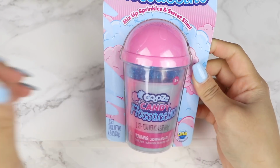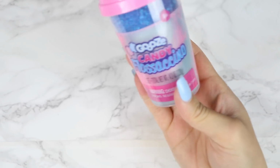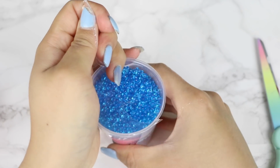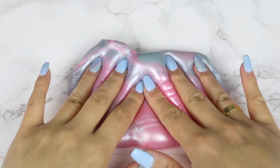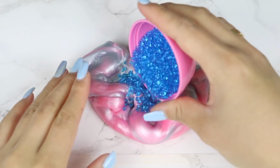Next up, from Walmart, we have this Goo's Flossicino from Orb Slimy. Packaging is always so cute. I love the containers they use. This slime comes with these tiny plastic clear blue beads that are separated from the slime itself. And the slime is a pretty metallic color. The blue part kind of looks like a grayish blue, but it's still so pretty.